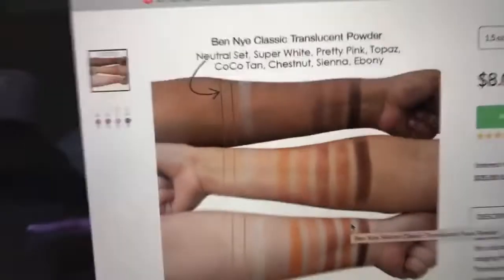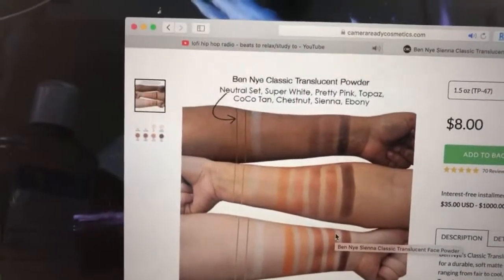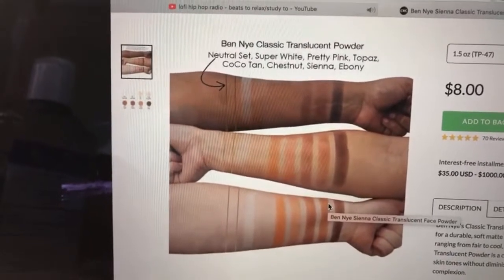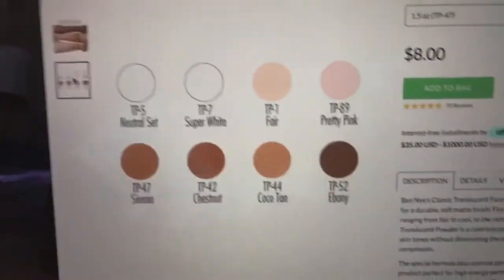Oh, they show you, let me take you guys off. Can I flip y'all? I don't think, yes I can. Okay. So this is the Ben Nye powder right here. So it's showing you the colors. So let me go here.